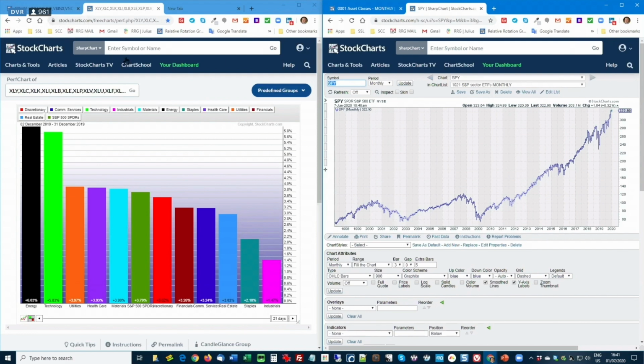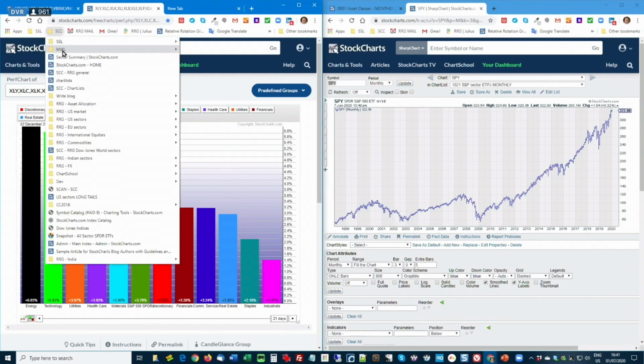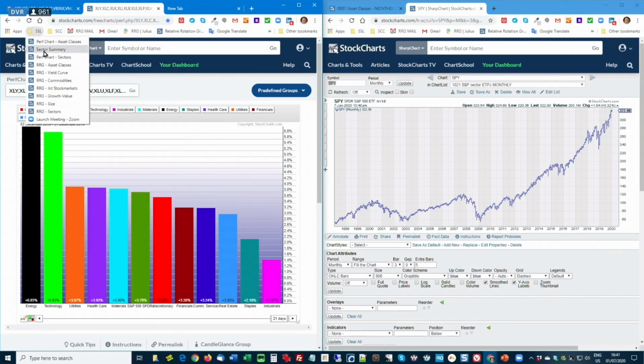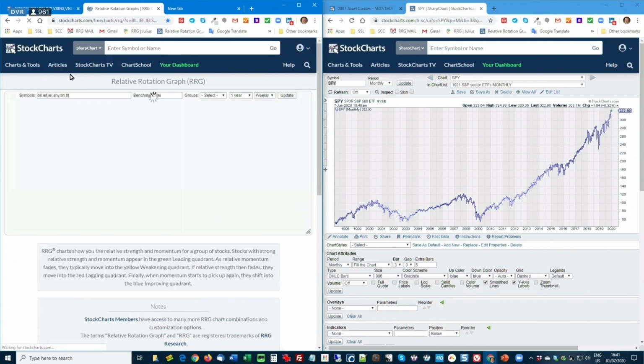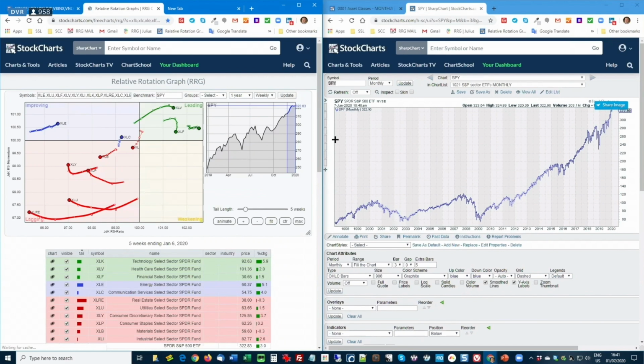If we quickly go to the RRG for stocks, where is that? Let's bring in RRG here. I need to bring this one up. So here is the RRG for US sectors.